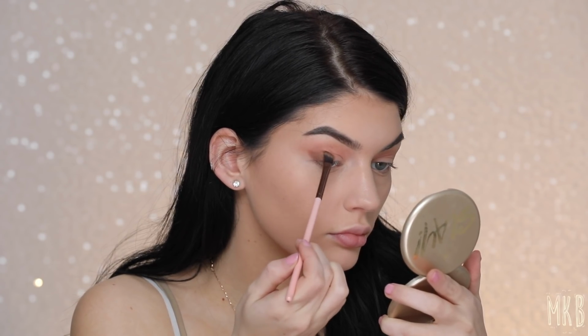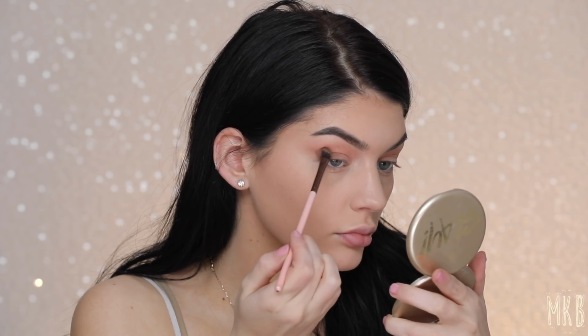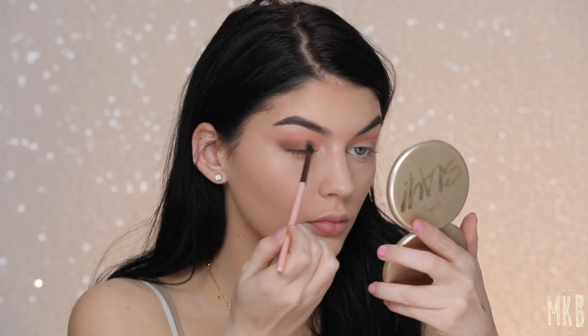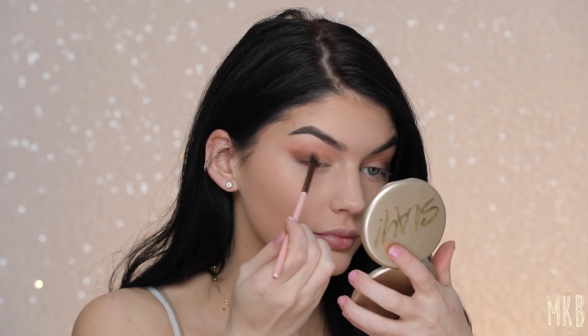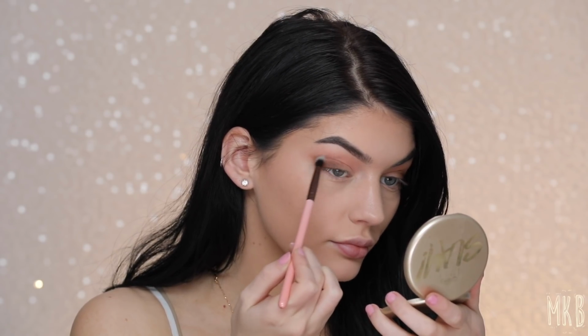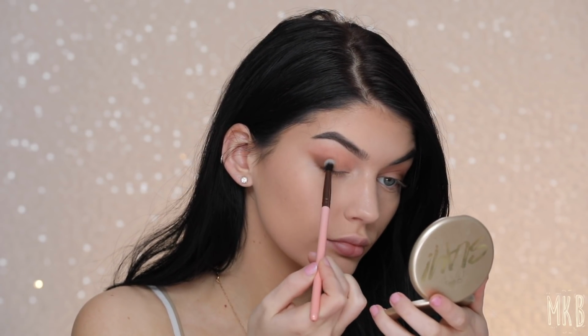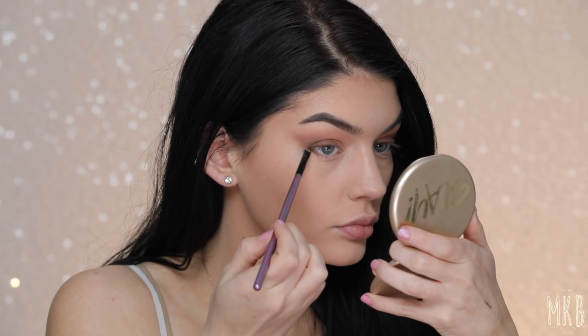I was using an angled brush here because I wanted to go with a really angular look, if that makes sense. It was kind of like a cat shape, so the angled brush really made it easy because I just used it flat and just dragged the shadow in, and it worked out really well actually. And this is all I did for the top part. It was super simple.